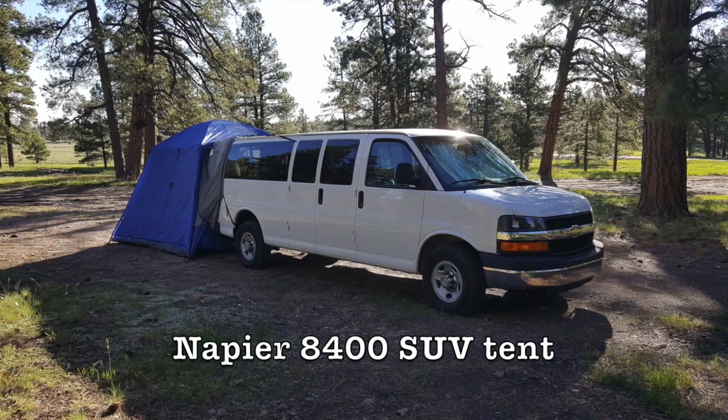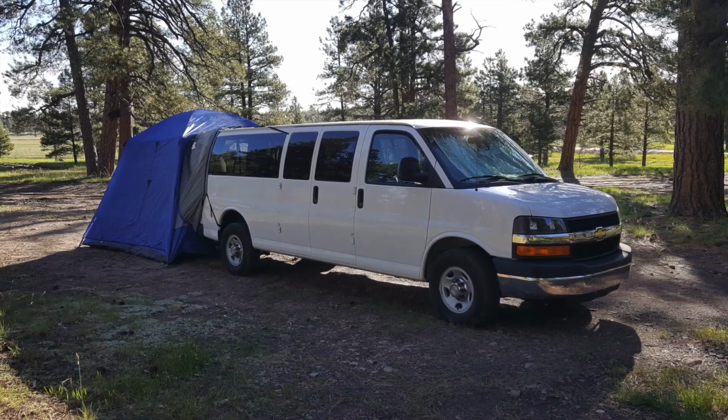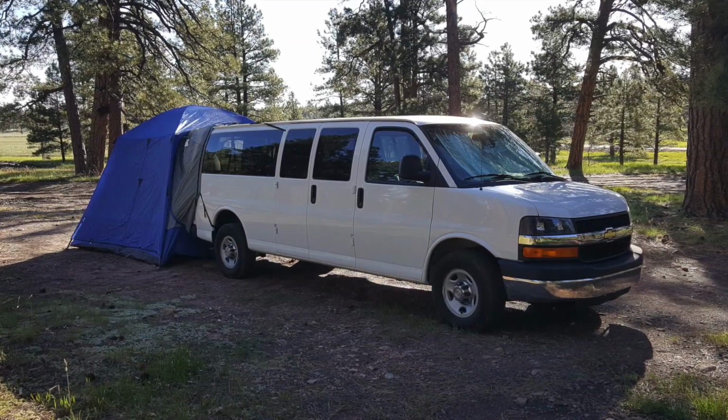By the way, here's the SUV tent that we used at this event. But like all nylon tents, it didn't have any insulation, so it did get cold at night.